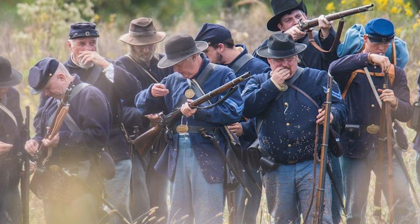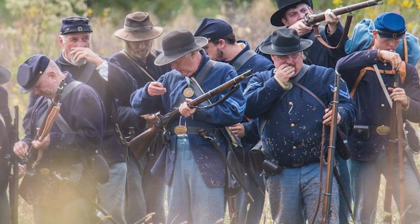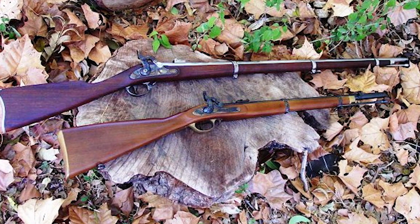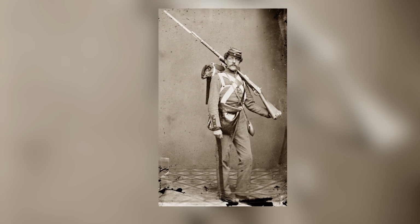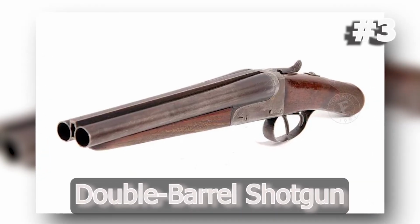Its role in the Civil War and the frontier highlights its versatility and historical significance. The Springfield Model 1861's reliability made it a favorite among soldiers and settlers alike. This rifle's design and functionality have influenced modern military and civilian firearms, but wait till you hear about the next one. Number 3, Double-Barrel Shotgun.